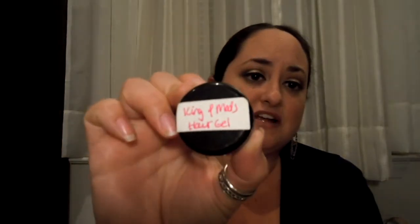Other stuff that I have used is King of Mods hair gel, which did absolutely nothing for me. I think if you have finer, thinner hair texture, this might be really good for you because it's a light hair gel. But for me, having so much thick hair with frizziness, it just did not do anything. The smell of it, it smells pretty good. It smells alright. It's not the best smell. I definitely like the R&B better. But again, King of Mods, that's what it says on here, but I think it has a different full name. But I don't really like this. But for other hair textures, this may be a perfect light hair gel.